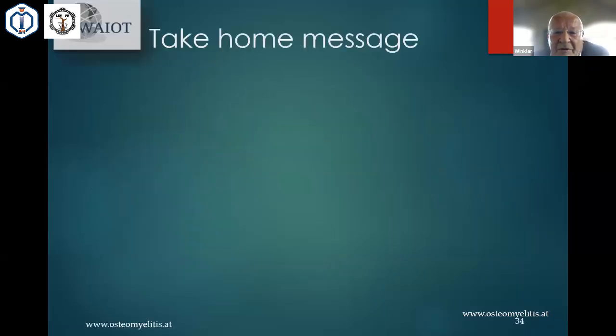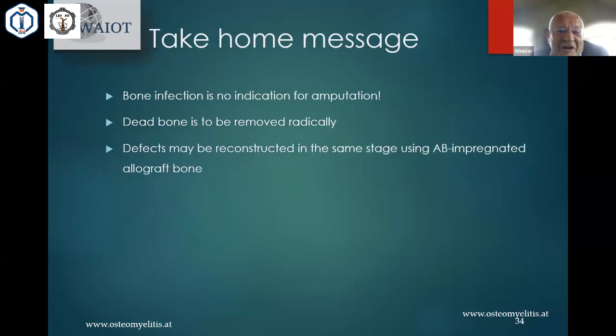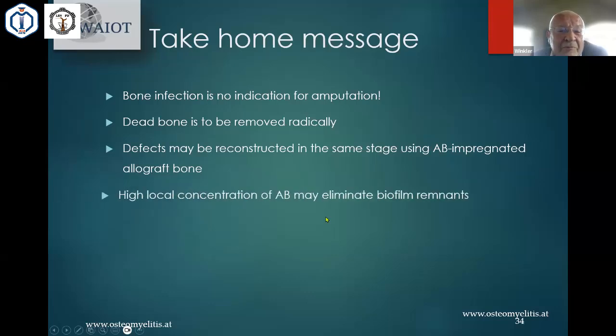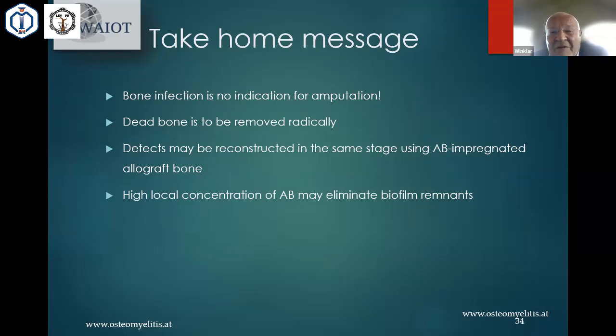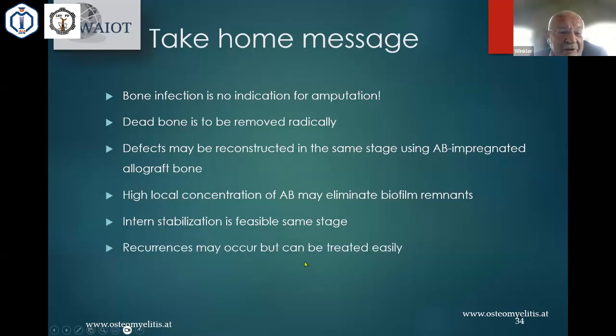But usually the take-home message: bone infection by itself is not an indication for amputation. That bone must be removed radically. We can reconstruct the defects in the same stage during the same operation using our impregnated allograft bone. So this is providing higher local concentration of antibiotics, which even can eliminate biofilm remnants. Internal stabilization is feasible at the same stage, so you don't have to wait until the infection has been cleared completely. Recurrences may occur, but they can easily be treated with very simple operations.